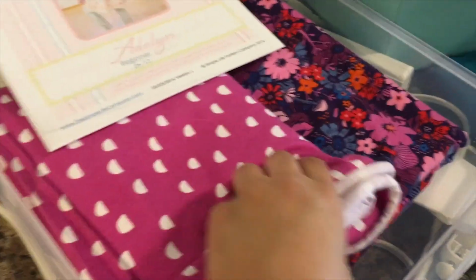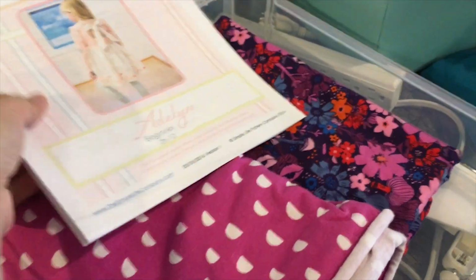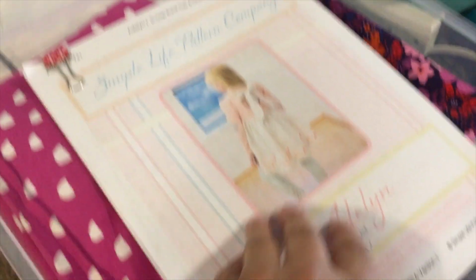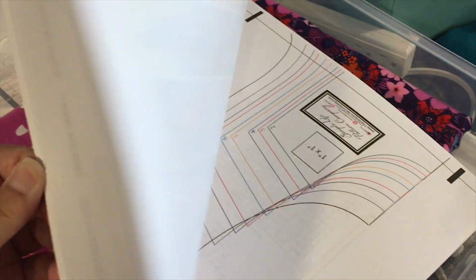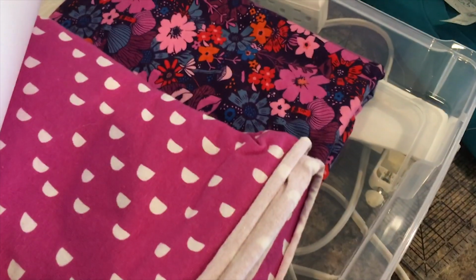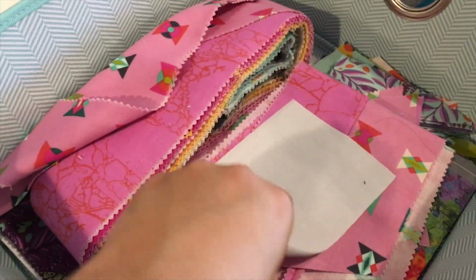So we got some cotton and steel knit in the shop. So I decided I needed to make some stuff up with it to kind of show people what to do with it. So I ordered this pattern from the Simple Life Pattern Company to make a little dress for Angela. It's gonna be cute. She has picked out her own fabrics, so when you're 4, you have lots of ideas. I've got one more here that I need to get into a bin.